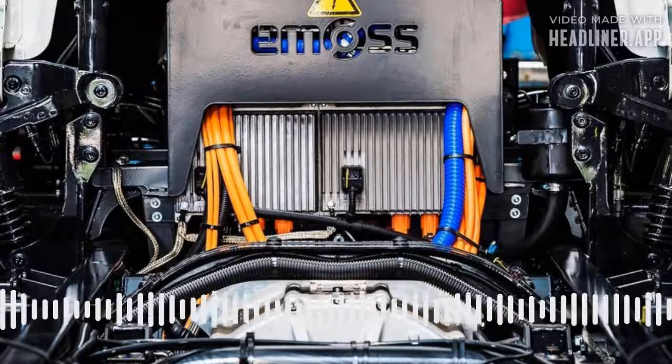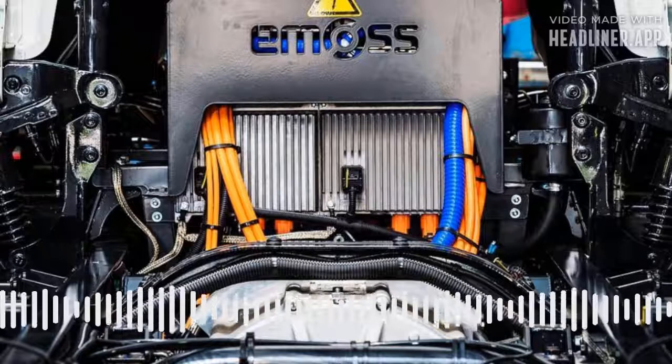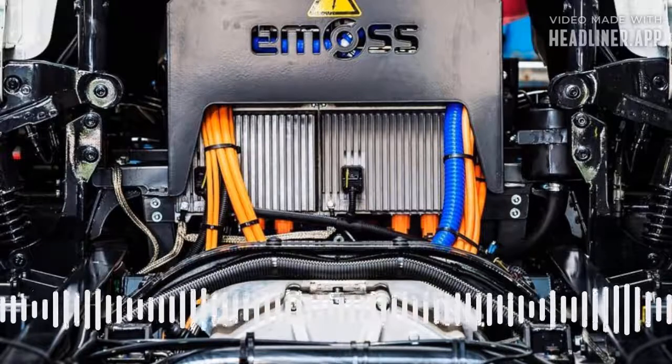Right. Here, even in many parking lots, they have EV charging stations. Exactly. And I believe many of them are free.